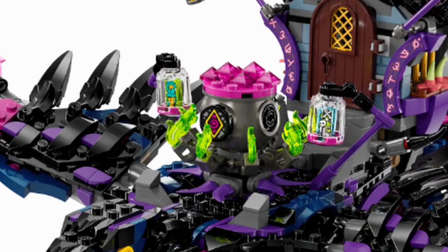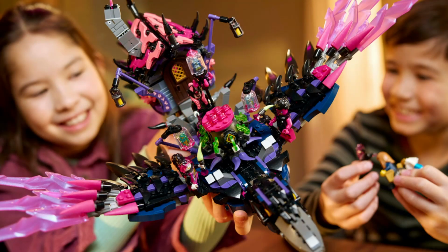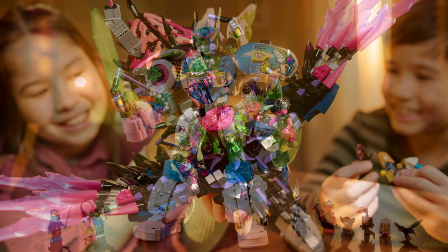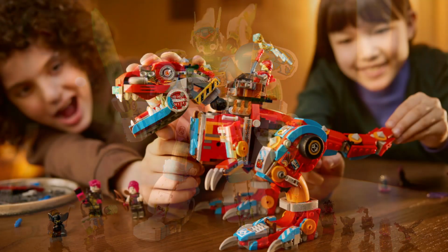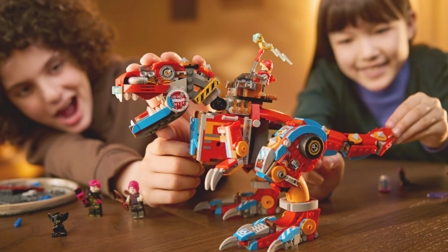So that's my thoughts on these sets, and I gotta say, Dreamzz is really hitting it out of the park. I'm excited to see what the next wave of sets is going to be for Dreamzz. Judging by some of the set names, it seems like Izzy's going to be getting her own set, and there is possibly going to be some structures, at least from the sounds of it. So I'm curious to see how this is going to go, and I guess that's the video.